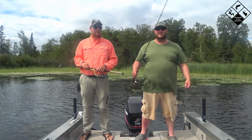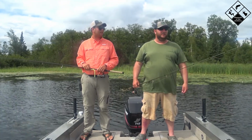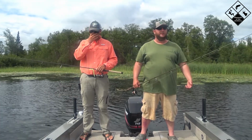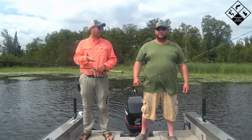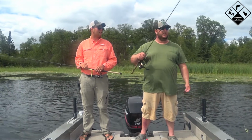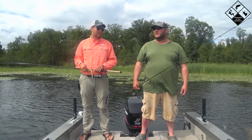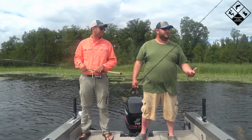You want to reel them fast, keep your rod tip up high. You can work them across the surface like a snake. You can jig them, drag them along the bottom with a slower retrieve, or somewhere in between, just by ticking and ticking and ticking and just keep it swimming through. But it's an easy way to catch a large variety of fish.